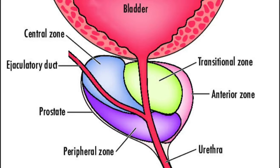Now let's talk about the peripheral zone. The peripheral zone makes up the main body of the glands, which is approximately 65% and is located posteriorly. The ducts of the glands from the peripheral zone are vertically emptying into the prostatic urethra. That may explain the tendency of these glands to permit urine reflux.